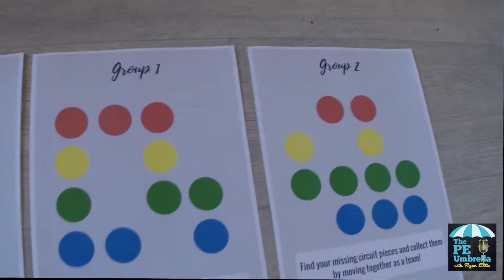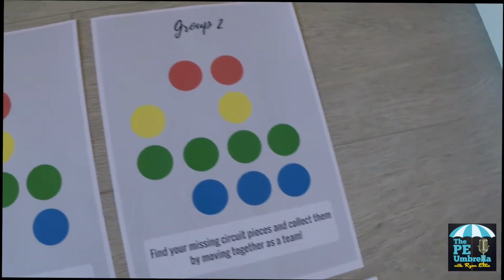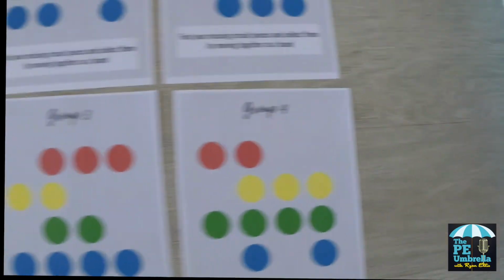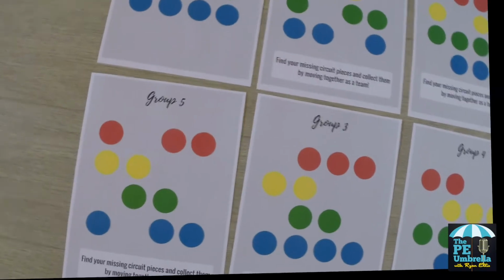There's a number of colours that correspond to marker cones. That's what group 2 had. Down here is group 4, then group 3, and group 5. As well as that sheet, they had the corresponding markers set out in a pattern on the floor next to them as well.